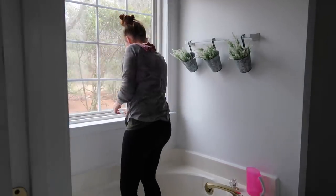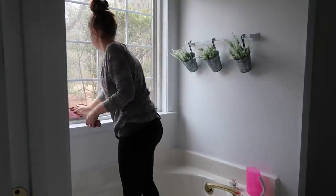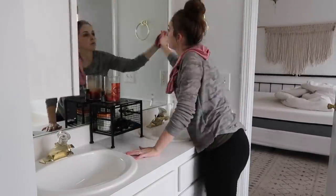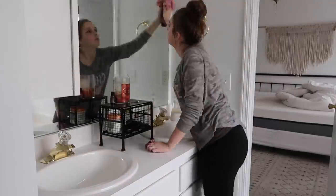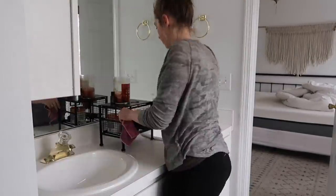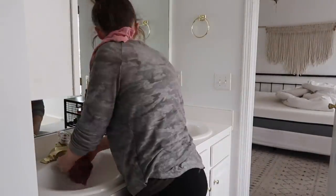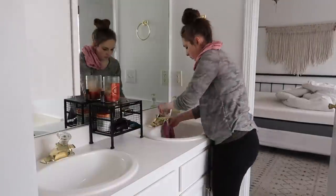All right, so I have to admit, this window was so dirty. I don't know why. I hadn't washed it since we moved in a few months ago. I guess I assumed that when they cleaned the house before we moved in, it got cleaned, but it was not clean. And I just need to definitely keep doing my windows in rotation. It's amazing how much can collect on them.